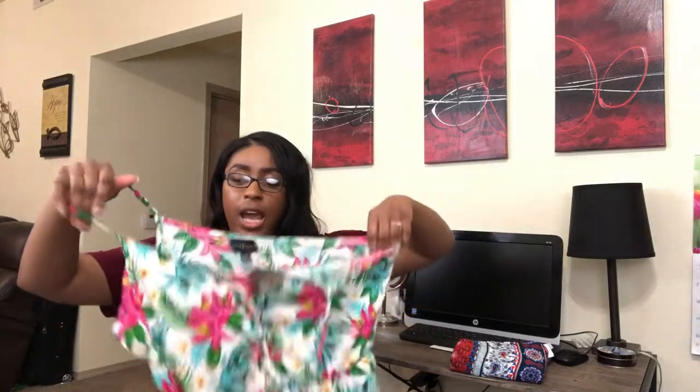Really? I just dropped my drink. But anyway, so these outfits like this, the idea of it is so cute to me, but when I put it on me, it just don't look right to me. Like, I just don't like how it looks on me. Maybe it's the pattern or something, I don't know.